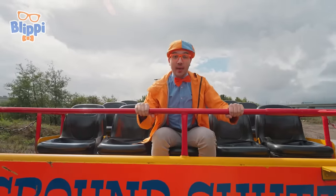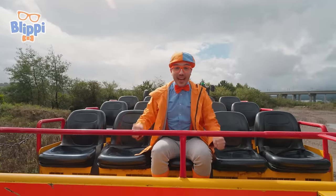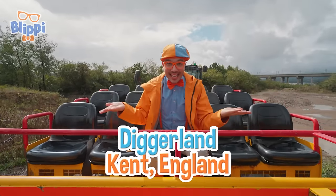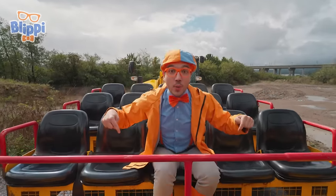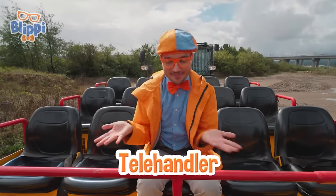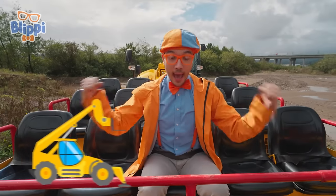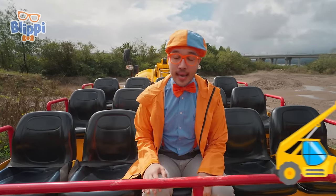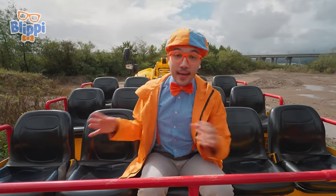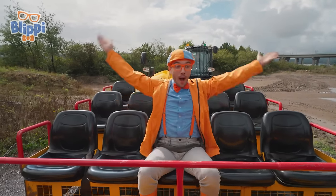And can you guess where I am today? Yeah! That's right! We're here in Diggerland in Kent, England. Whoa, and do you see what I'm riding in? Yeah, this right here is a telehandler. They're really big vehicles that lift really big, heavy things. But today, it's not lifting a big, heavy thing, it's lifting me. Whoa, here we go.